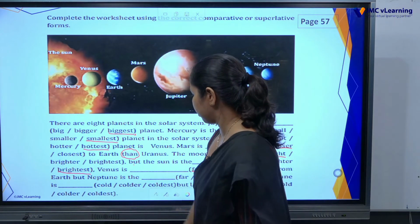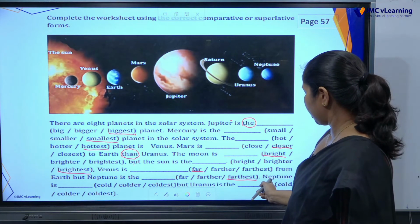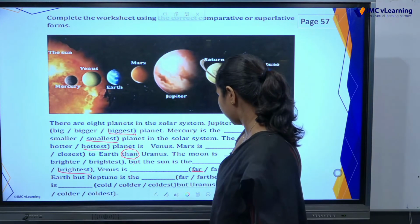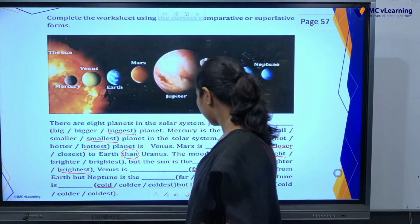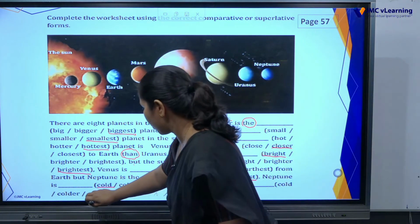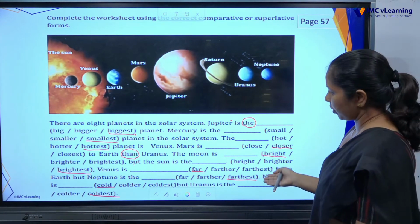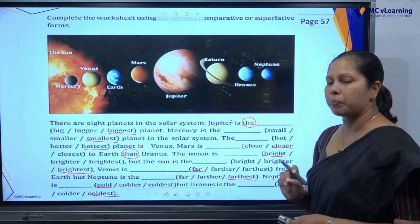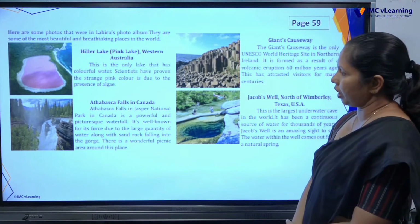Neptune is cold, colder, coldest. Again here they haven't given the word "the" or even "than". So we can say Neptune is, we can take the positive word, cold, but Uranus is the coldest. You have to take the superlative word. So I think it would have been easy for you to identify where to use the comparative word and the superlative word.